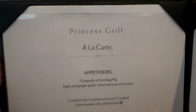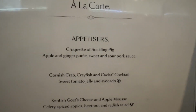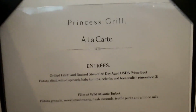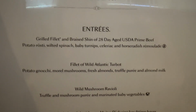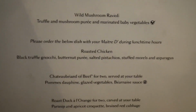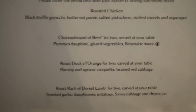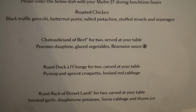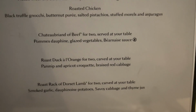And alternatively, there's another menu that is available every night, and it's called the a la carte menu. Think of these as the celebrity classics, available every night. Those are the appetizers, and these are the entrees that are available every night. With the exception of the bottom four items, the roasted chicken, the Chateaubriand for two, the roasted duck, and the rack of lamb. They are available every night, but they need 24 hours pre-notice. So if you'd like one of these items, you just have to let your server know the night before that you'd like it for the next night. Okay, we're gonna go ahead and order and we'll be back.